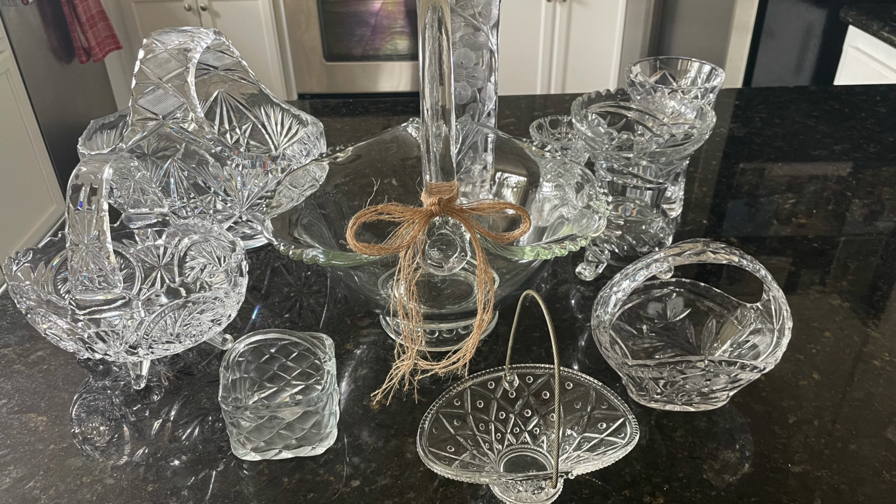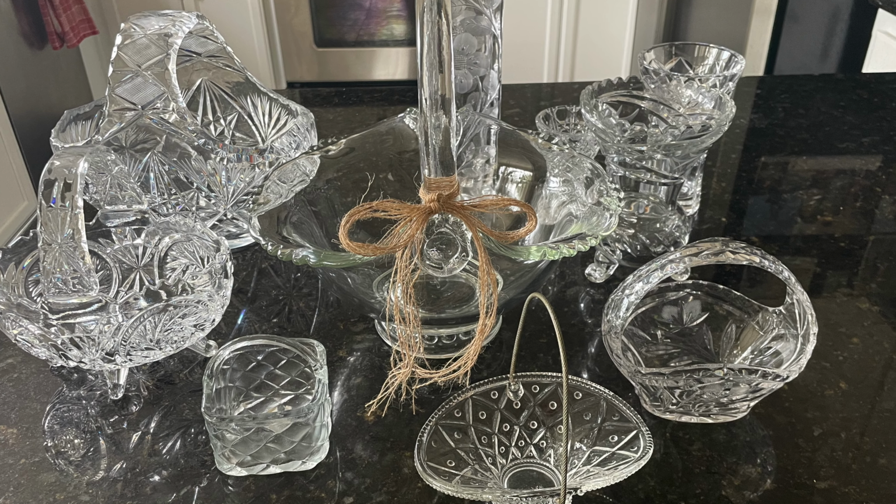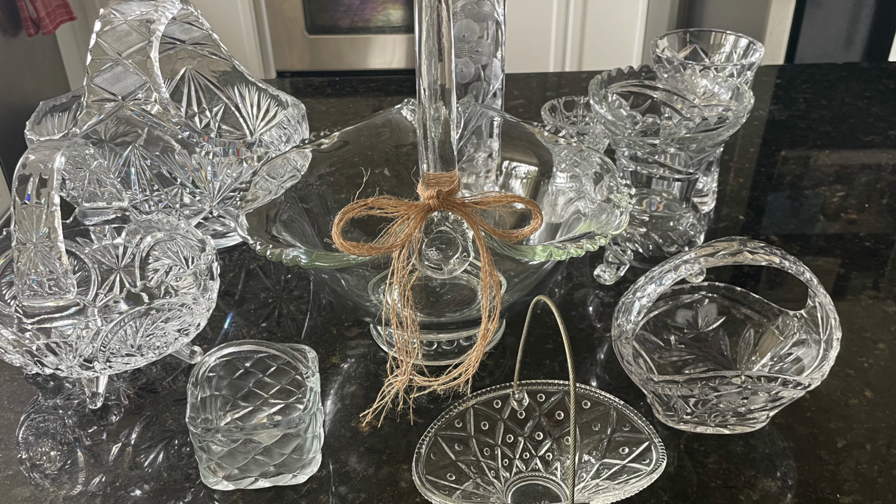I inherited the most beautiful little set of glass baskets that sat in a box for years and years until one year I finally dug them out and used them for Easter. Now I just love them and they have meaning. They were from one of my aunts, so they have meaning for me. They have a story for me.